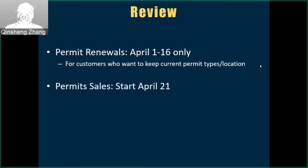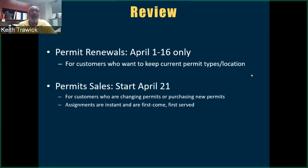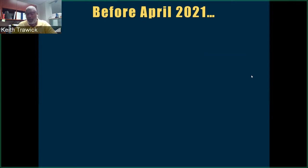The remainder of the permits that will be available will start on April the 21st. And these are for individuals that are changing location. They might not have completed the renewal process, or they didn't have a permit for this current permit season. Remember that permits are instant and are on a first come, first served basis. Wait lists will become available once locations are filled.